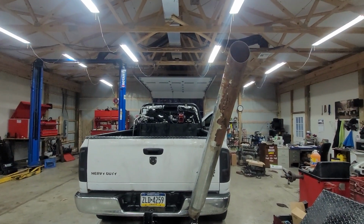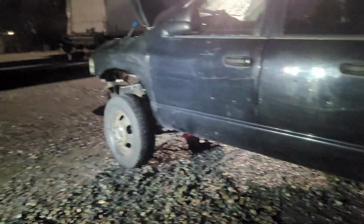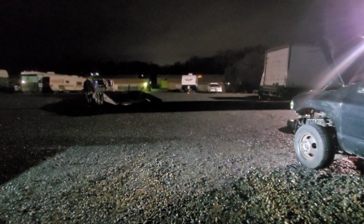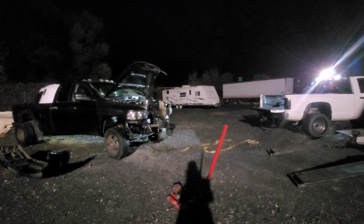There you go. Oh, there she goes. The wheels on correctly. See how the zoom works. There we go. Get her loaded up. These work lights really help out.